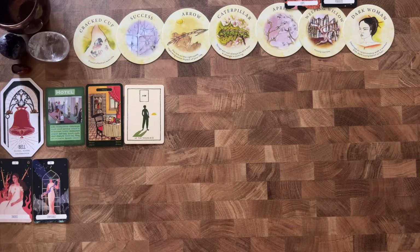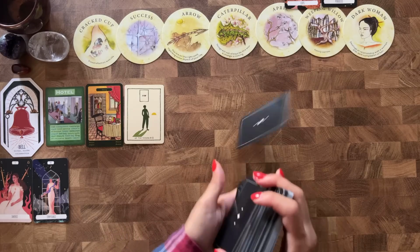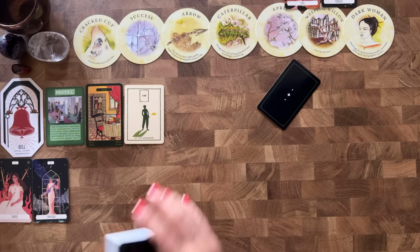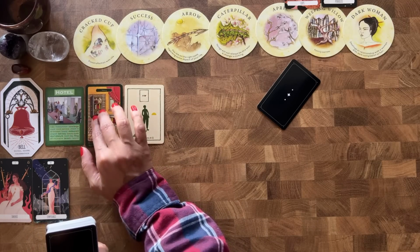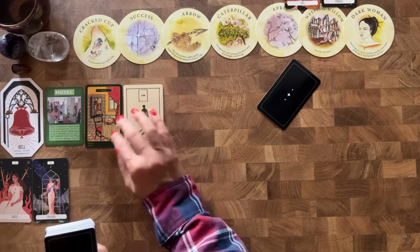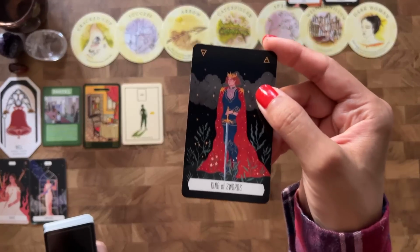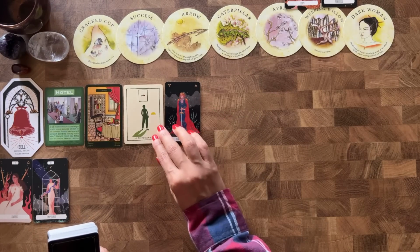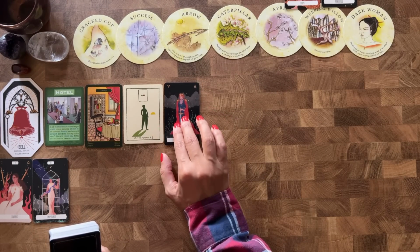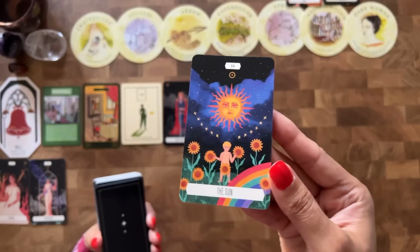Let's take a look at your tarot cards. Now's the time to clarify and get more information on that. Perhaps during a trip that you're going to go to. It might be some form of bingo trip or something. So you've got the King of Swords. There's definitely the energy of someone in power doing something. Let's see. Ooh, nice. The Sun.